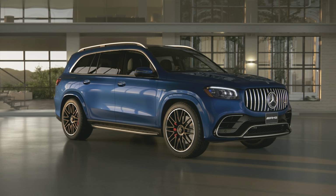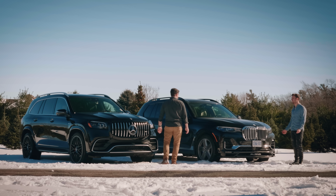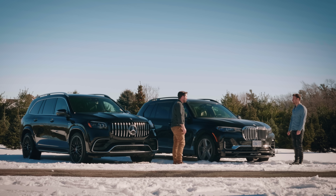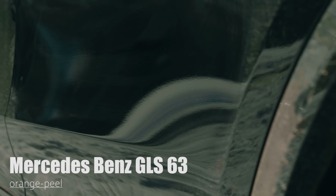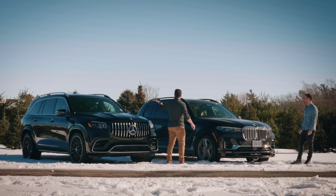I don't know, the whole black and white only Mercedes thing. Also, it shows swirl marks very badly, right? Don't start, because this paint is not in the best shape either. No, this one's awful. If you even look at it with a cloth, it gets swirl marks. It's awful. Anyway, the side profiles.